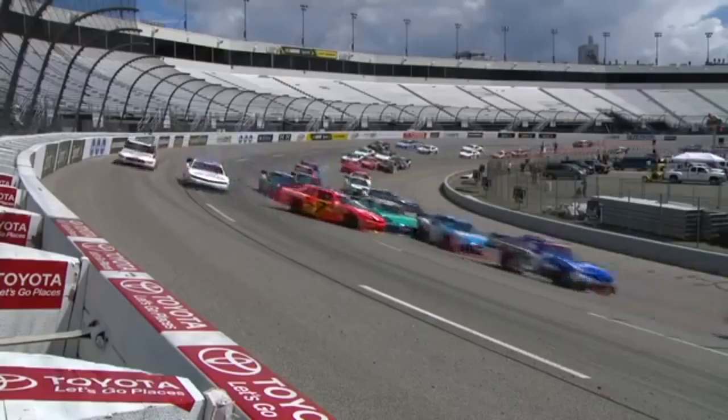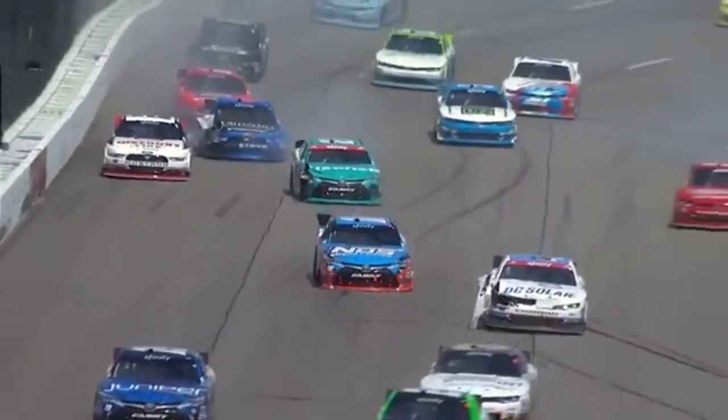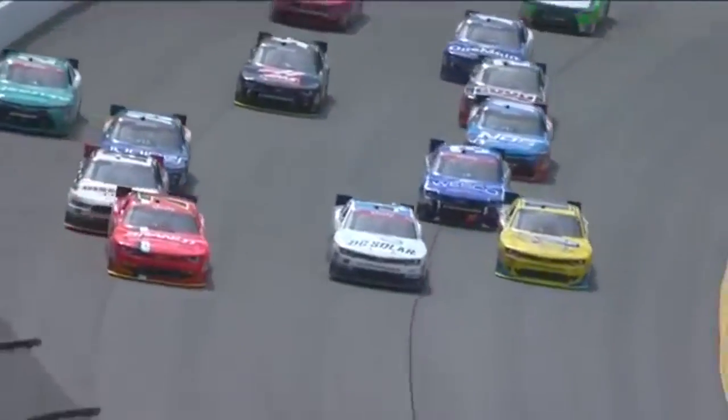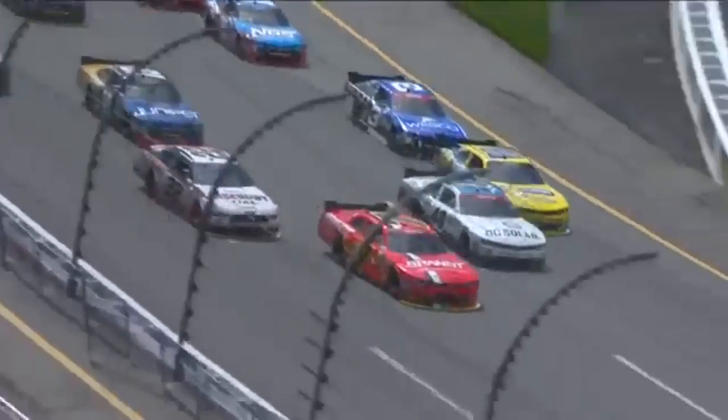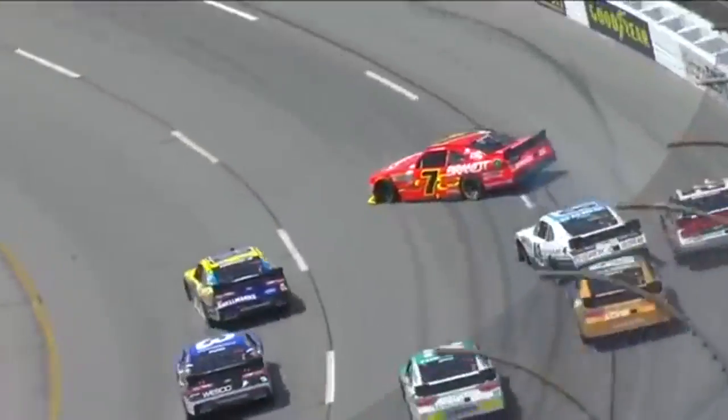Sideways off the corner. Can he save it? Contact with Jones. Second caution of the day. Wow. Dale Jr. gets to the bottom of the racetrack on Poole. Yep, it looks like Poole goes to protect it a little bit. Junior kind of gets into the left rear.